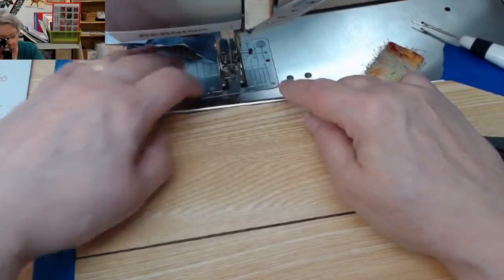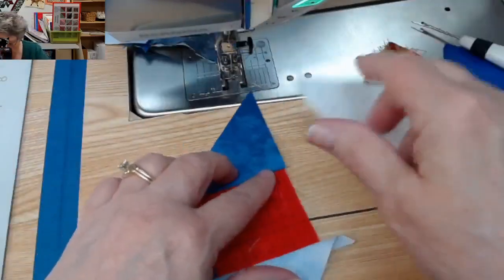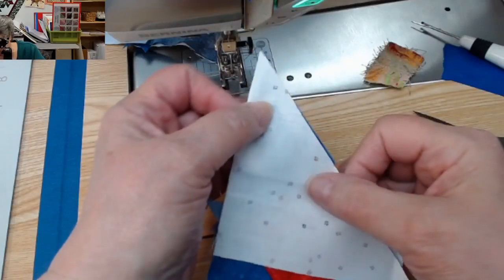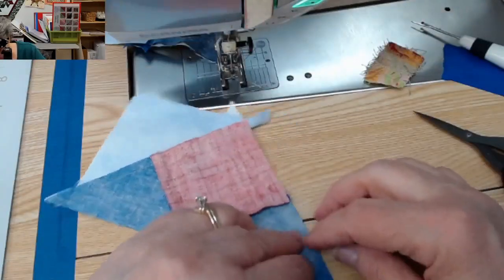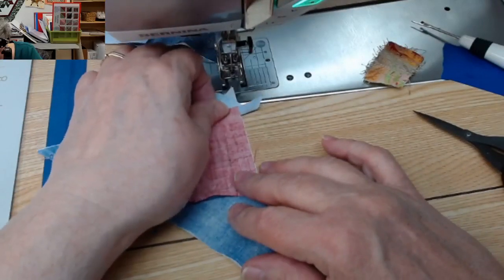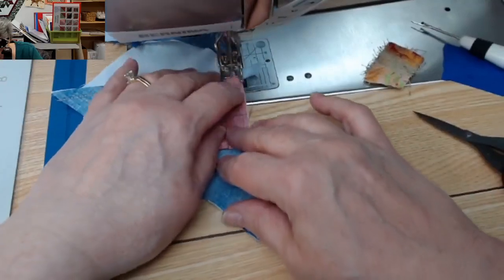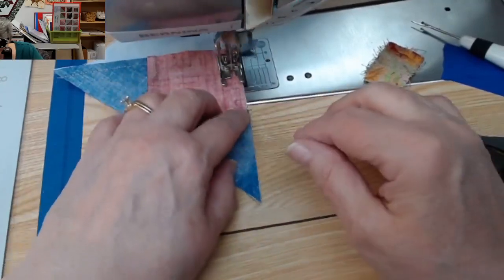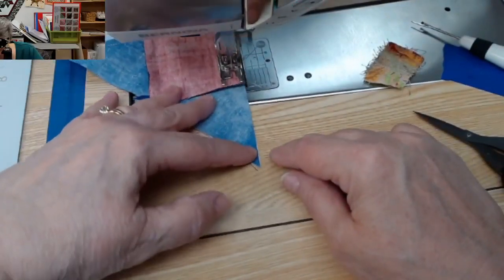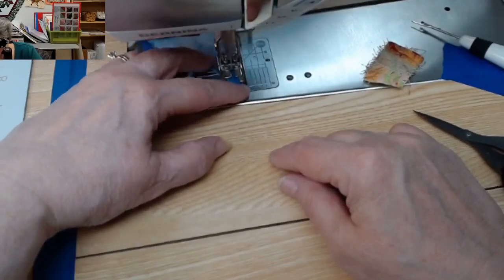And I've got one more to add because I'm going to take the time to take that other blue triangle out. Flip this and notice I've got everything lined up, and I'm not going to pin because this is my actual usual way of doing this. I feed it through, line up with my square because that's the one that's the right size. And let's just take this one seam out.